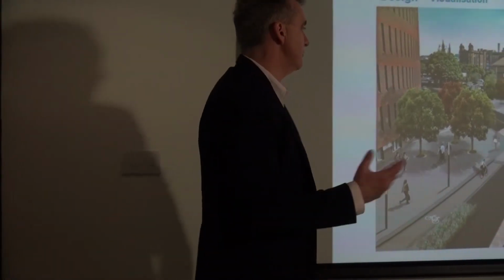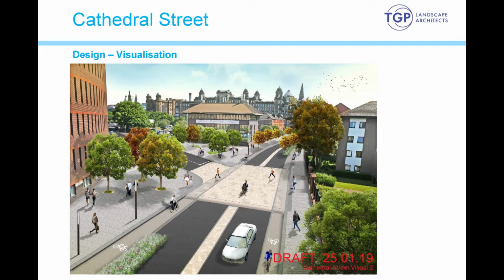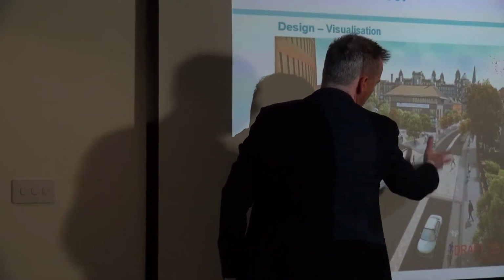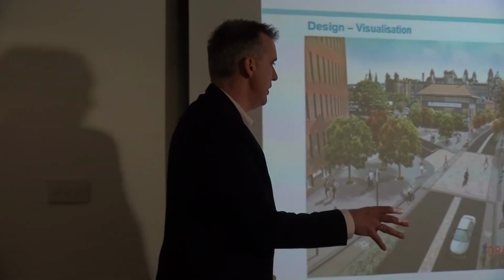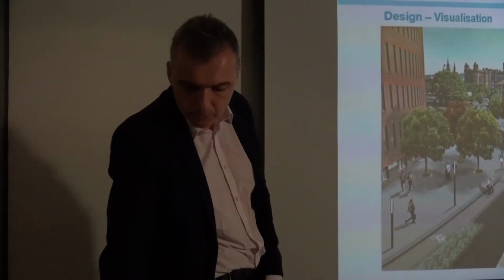This is another draft image of further up at the Stirling Road triangle. At the minute it's quite an oppressive junction. The idea here was to try and bring some of these little gap sites into play, and have almost an arrival point. This is the start of the campus, and also have a traffic calming measure that could be dual purpose and have a public realm function.